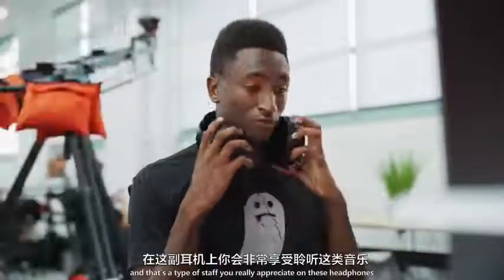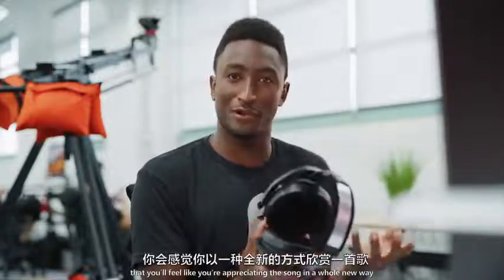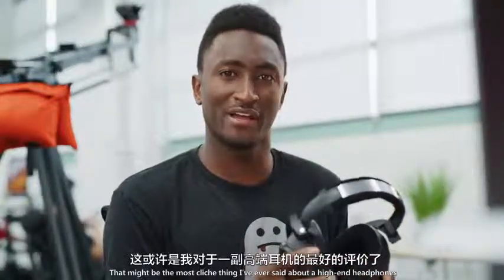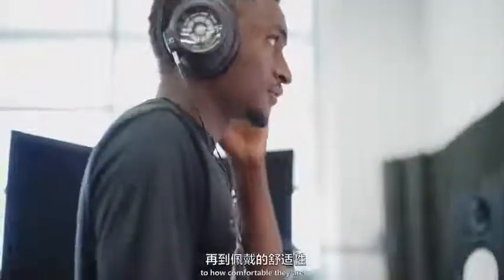And that's the type of stuff that you'll really appreciate on these headphones, because different instruments and different sounds will be so separate. That's called instrument separation. They'll be so separate and distinct and crisp and clear that you'll feel like you're appreciating the song in a whole new way. That might be the most cliche thing I've ever said about high-end headphones, but it's actually true. These are dope tech, 100%. Everything from the way they're packaged, to how they sound, to how they look, to how comfortable they are.